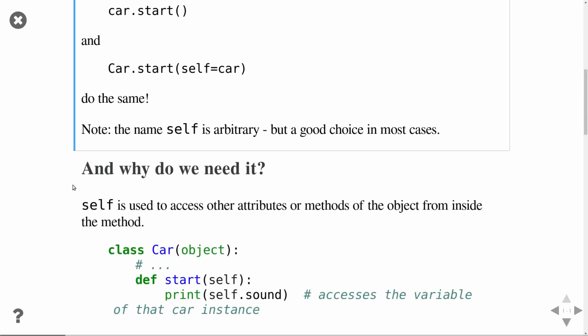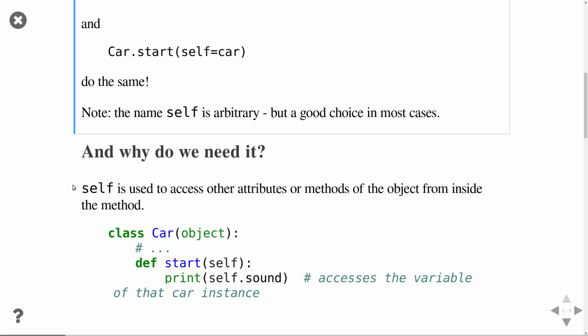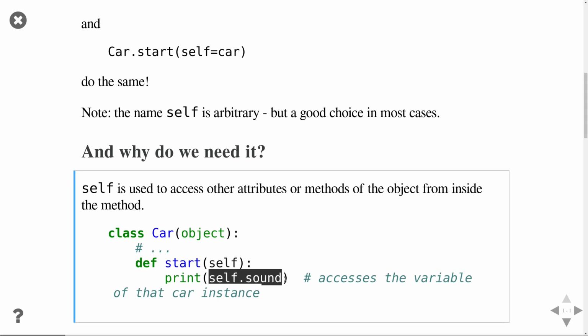So why do we have this self in the first place? Well, the reason is that in a function we want to access attributes of the instance itself. If we want to print out the sound that a specific car makes, then we can use self.sound to access that.